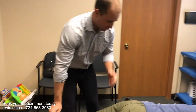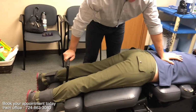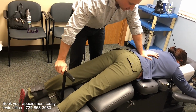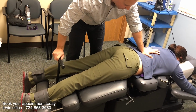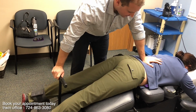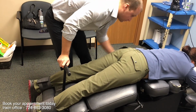But when I come in to adjust her, she's already face down. I'm just going to motion this side to side. It's a nice gentle stretch technique, but I can block her upper lumbar spine and target the specific disc. If there's a disc issue, I can target the specific joint that's tight. In this case for her, it's just a general treatment, but it's really good for low back tightness.